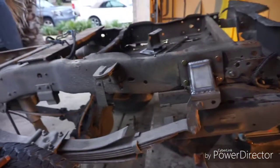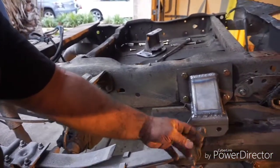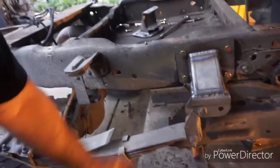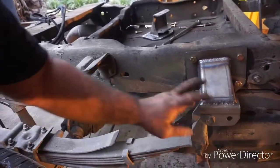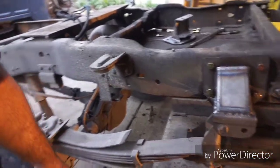Okay, so here goes one part. Here goes one side that's on already right now. You gotta find a way to wiggle this in a little bit, and I'm basically using the stock shackle spring just for right now. Brackets in, I just need to bolt it down a little bit more. One thing I did have to do though is, of course I'm getting longer shocks, sorry for the lighting, I'm getting longer shocks for this truck.